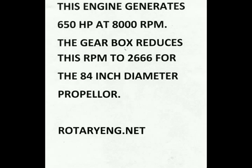This engine generates 650 horsepower at 8,000 RPM. The gearbox reduces this RPM to 2666 for the 84-inch diameter propeller.